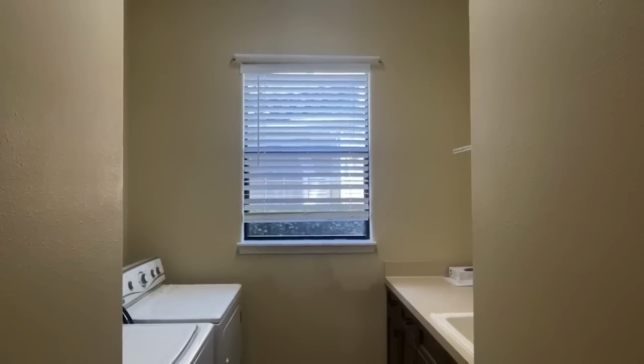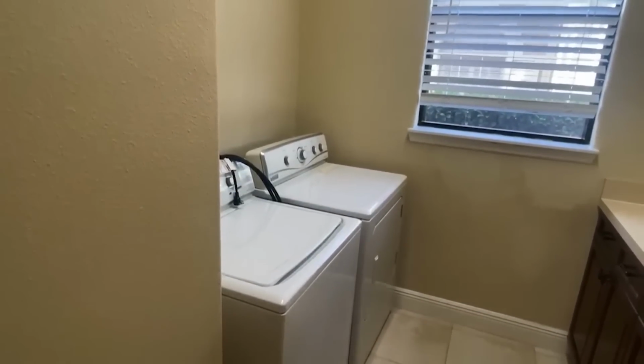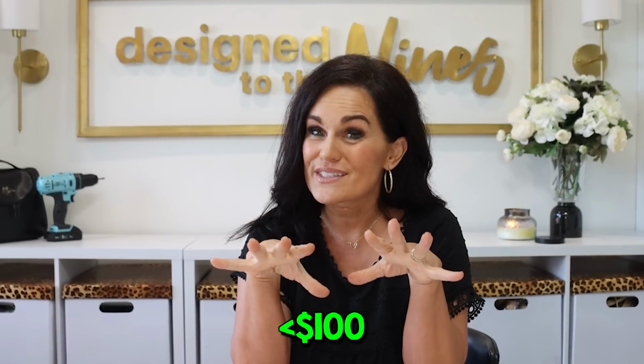Okay, so this year I'm hoping to tackle the laundry room at some point. I am hoping to stay under $1,000, but I have a lot planned. This is all going to depend on the size of your laundry room. Mine is not the biggest, it's also not the smallest, and I do have the opportunity to do a lot of cabinetry. So my goal is to do it under $1,000. We'll see how that goes.